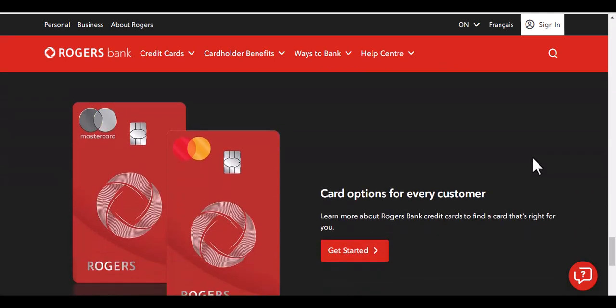Choose a PIN that's easy for you to remember but difficult for others to guess. Avoid using obvious combinations like 1234 or your birth year. Confirm and activate. Review the information you've entered and confirm your activation. You may be asked to verify your identity through a text message or email verification code.